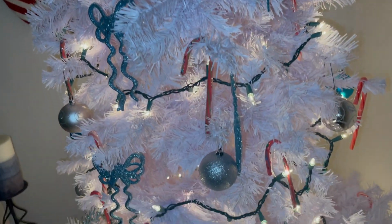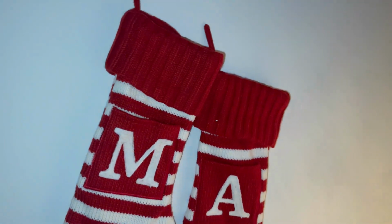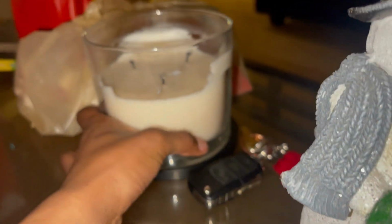So here's the tree. Here are our stockings. I could not find a stocking for Mason with dog paws on it, and all the ones that I had seen online wouldn't have been here until about a day before Christmas, and it didn't make sense to get it at that point, honestly. This I put right here, and I put the candle right here on the table. This is what I had got from Hobby Lobby.